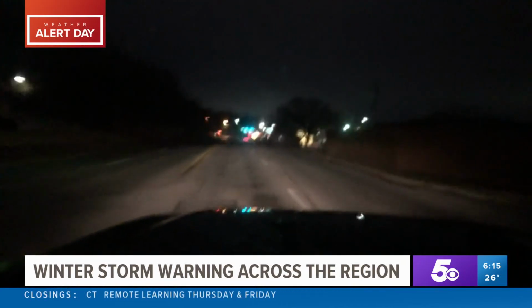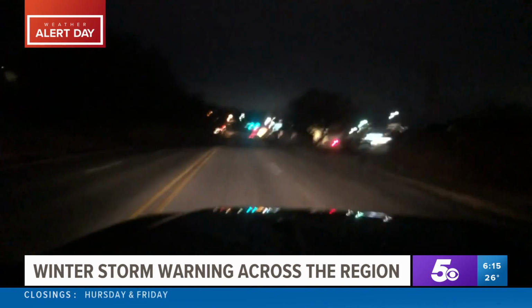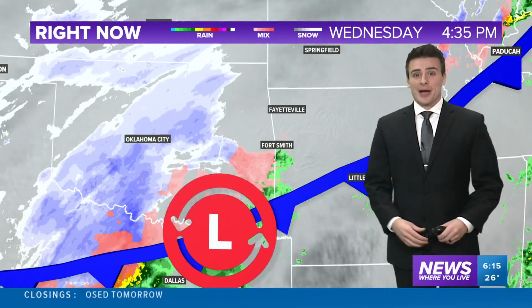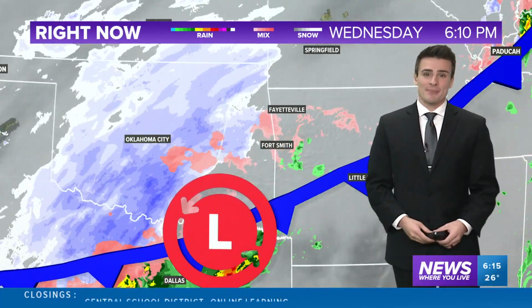This thing is taking its time getting here. It's been slow, but guess what? When it moves slow, it'll be slower when it's sitting over us as well. It looks like the snowfall totals keep going up. That's what's new at 6. More snow, maybe a little less ice.